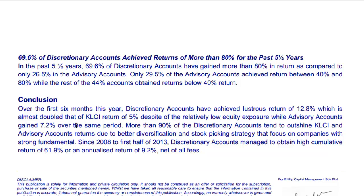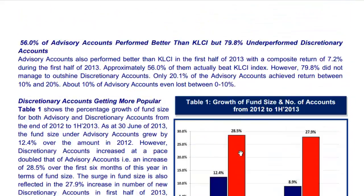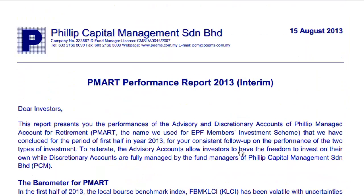I would guess a lot of investors who manage their own EPF account money and invest in stocks themselves are quite savvy investors, because to generate 7.2% in just half a year is no easy feat, right? But 90% of the discretionary accounts tend to outshine the KLCI and advisory accounts due to better diversification and a stock picking strategy that focuses on companies with strong fundamentals. So that is it about the performance return for PMART by PCM, Phillip Capital Management.